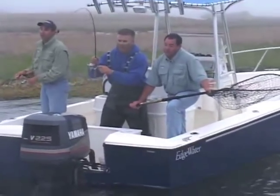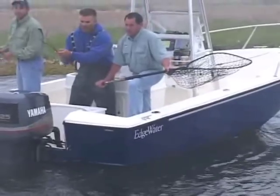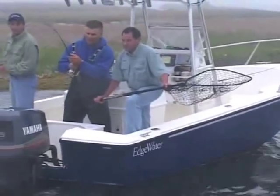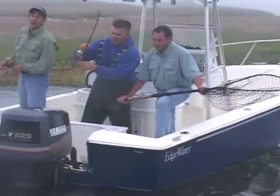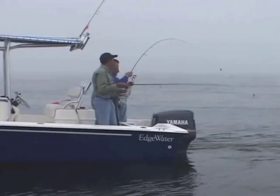That is a really big fish, Terry. Just take your time with this one. When you get him close, we're going to put him right in the net. This is beautiful. Now, you told us we were going to see some nice fish here. And boy, that looks like a beauty. And look, he's just stemming that tide. He's got his nose buried down.